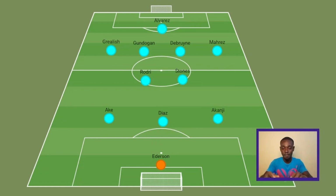And as we all know, for some time now, Pep Guardiola has gone for the 3-2-4-1 system, in which he uses one of his defenders to pair Rodri in the middle, and then he will play 4 midfielders behind the main striker. Haaland, we know, is injured, so today he started with Alvarez.